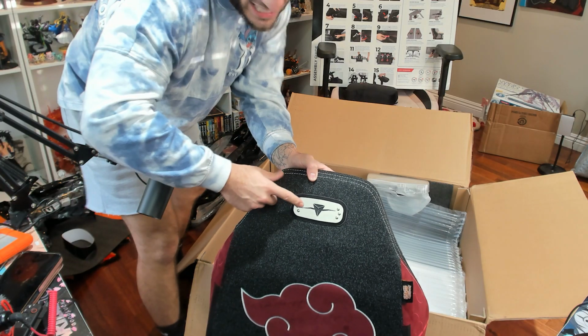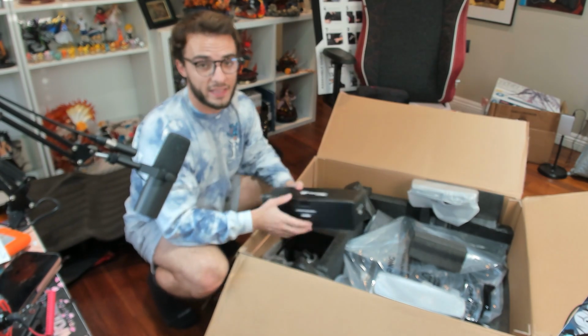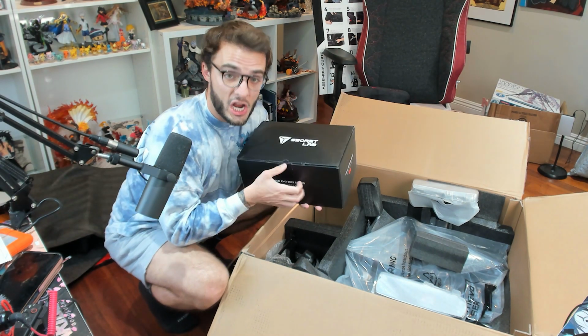Oh my goodness, that is so sick. Real metal too. Our next layer is just as important as our first one. We have things like our wheels and our base and things that allow us to adjust the height and decline and recline of the chair itself. And in order to put all of that together, we need chair accessories.